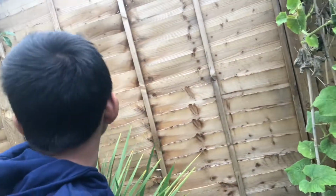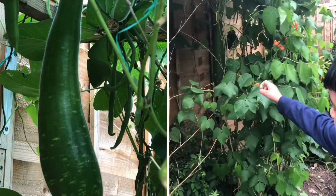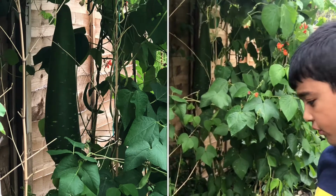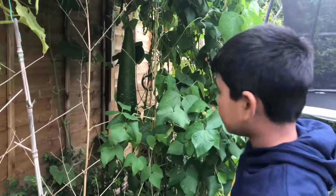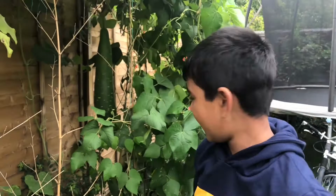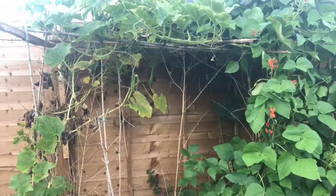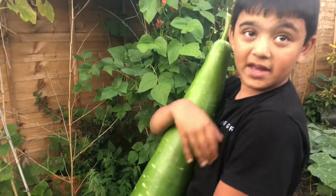This used to be a cherry tree. Well, it still is a cherry tree, but it seems like all the crows and birds have come and eaten them. Down here is a gigantic Khodu that's more than half my size, maybe double, and I'm not sure I would be able to carry it. Maybe soon we could pick it, because this one started off quite little, then it got really big.